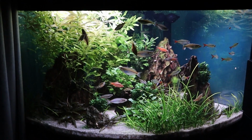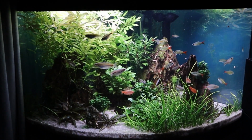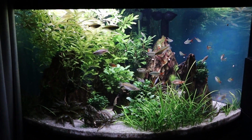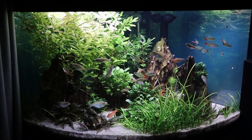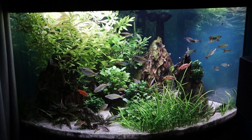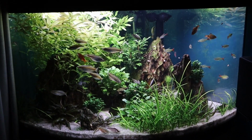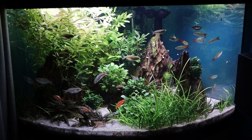We are looking at the corner tank this time. This is the 198 litre. It's, I believe, a Fluval Venezia. So I think there's some new fish in here which you haven't seen before, so I'll show you those. I'm about to do a water change and a clean up on it, so I thought I'd give you a bit of an update like the other ones before I do that.